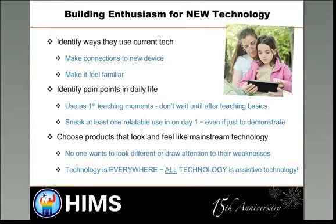And then another tip too is to choose products that look and feel like mainstream technology. In the AT industry in general, it seems like there are a lot of products that were created in people's garages and honestly look like they were created in people's garages. If you can choose a product that looks like a smartphone, choose a product that looks like something that belongs in a modern workplace, that belongs in a modern school, these products are much more likely to be used in front of other students, in front of other people, than products that look very strange and different and will get looks from other people.